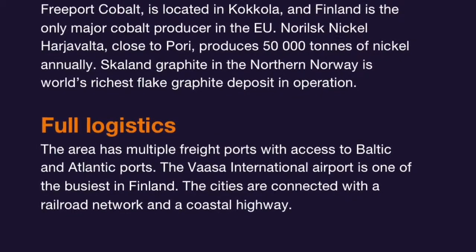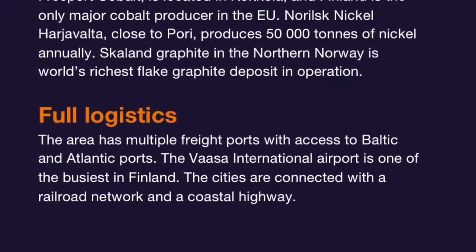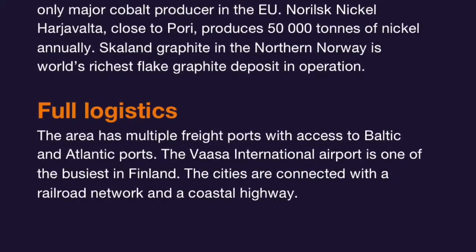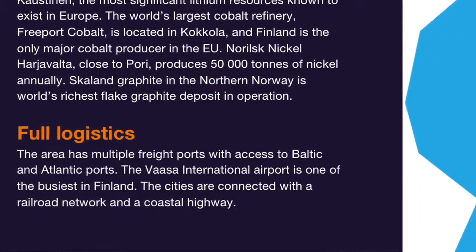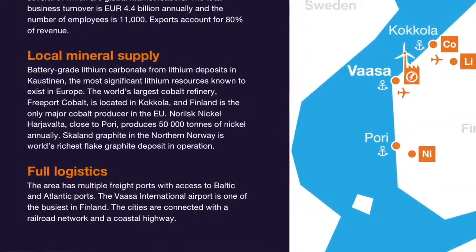Full logistics. The area has multiple freight ports with access to Baltic and Atlantic ports. The Vaasa International Airport is one of the busiest in Finland. The cities are connected with a railroad network and a coastal highway.